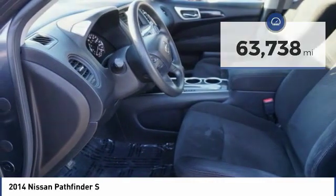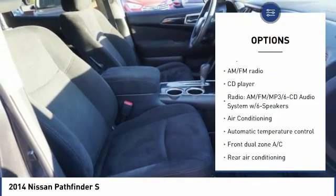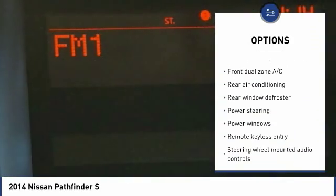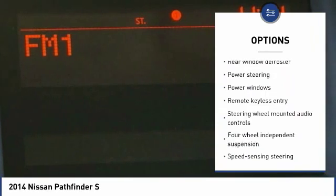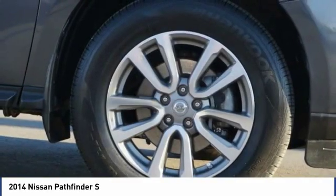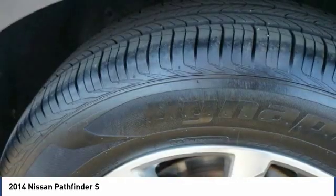Here are some of this vehicle's great options: traction control, keyless entry, dual airbags, air conditioning, Bluetooth, power steering, 4-wheel disc brakes, center armrest, CD player, rear window defroster. Your new ride is just a phone call away.